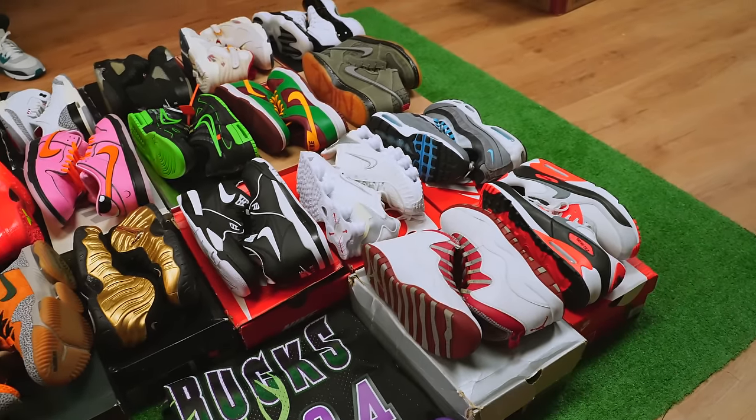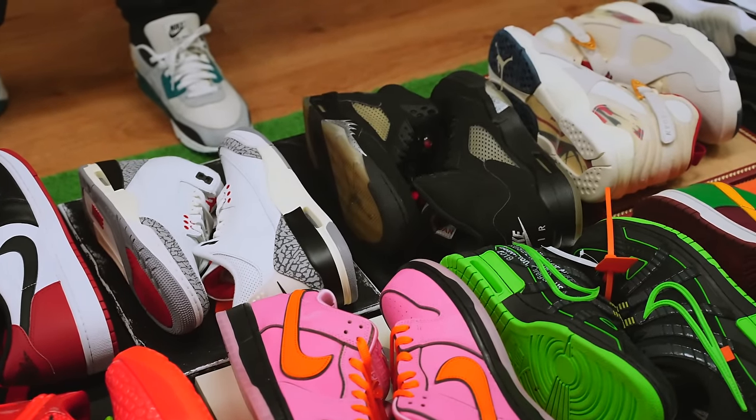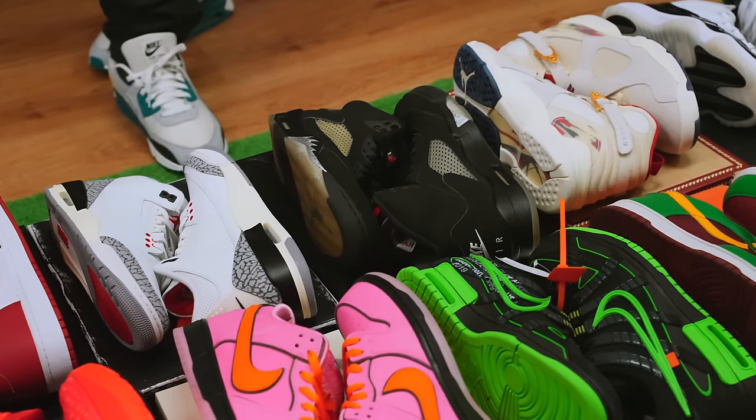We will begin at the top. Great to see some ones going out. Two classics right here: white cement, black metallics. Black metallics, one of my favorite shoes of all time, as well as white cement threes.